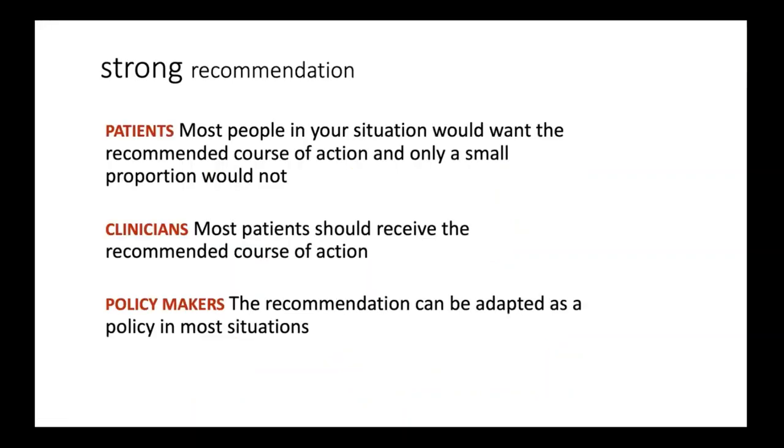And after considering these different features, the guideline panel will make a strong recommendation or a conditional recommendation. Conditional recommendations and weak recommendations are synonymous. There were translation issues with weak recommendation, especially in certain Asian cultures that had negative connotations. And we've transitioned more recently to calling weak recommendations conditional recommendations, but they're essentially the same thing.